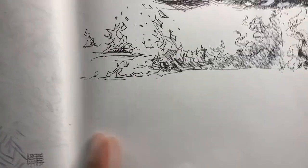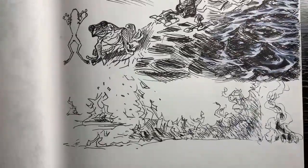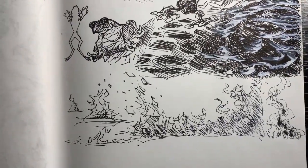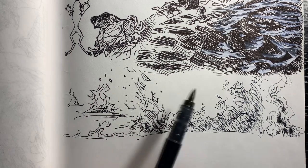I guess the next one would be air. We could do clouds. But I don't know if we'll do it today. We'll see how much time there is. Fire and air. So yeah, this 5 minutes is almost over. I'll just get the next one started.